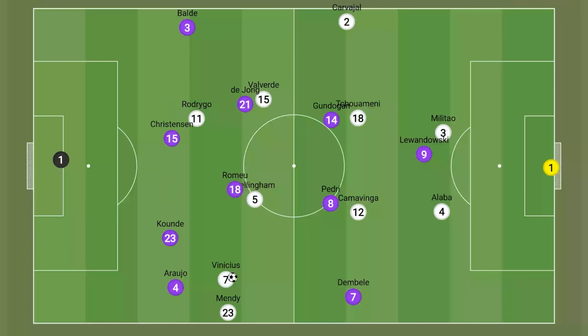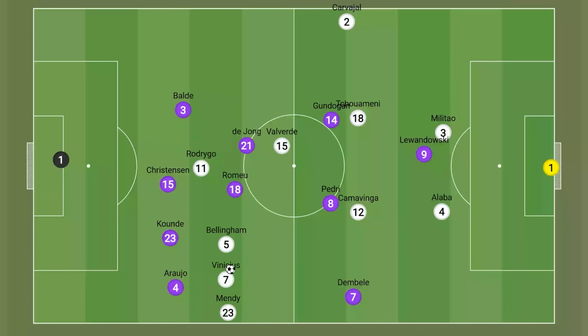However, Barcelona could also shift across in these scenarios, particularly if Real Madrid were attacking down the left-hand side, purely because the threat of Carvajal down the right-hand side is a much less intimidating prospect, so they would be happy to potentially allow this switch to the fullback.